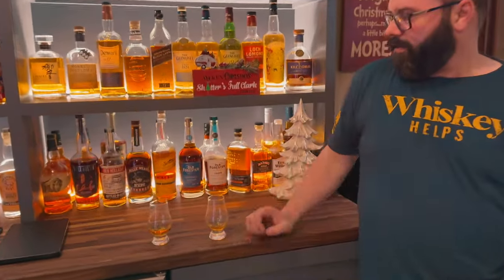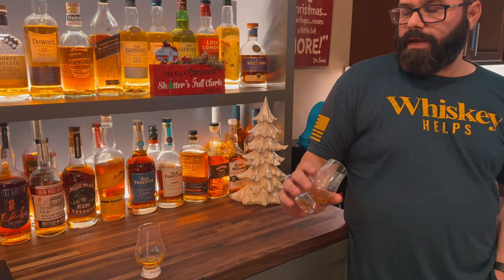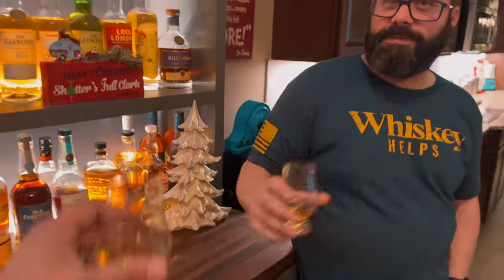What are we drinking here, Jason? I've got a little Glenmorangie here. Tale of Cake. It's excellent. Perfect. Sweet. Very good. I think we got that there too. So cheers. Cheers. Awesome.